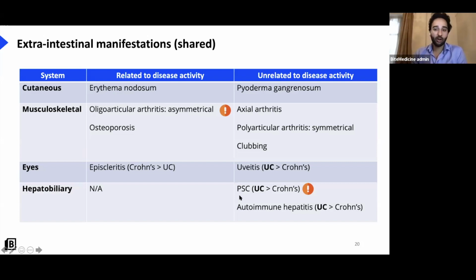For those of you who don't know what primary sclerosing cholangitis is, it's essentially a long-term progressive disease of the liver and the gallbladder, the bile ducts really, and it's characterized by inflammation and scarring of those bile ducts. It's thought to be an autoimmune condition, and it's far more common in patients with ulcerative colitis. Similarly, uveitis is more common in patients with ulcerative colitis as well, as is autoimmune hepatitis. So just a few specific extra-intestinal manifestations which are more common in UC than in Crohn's.